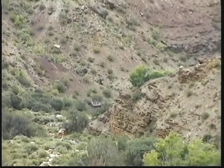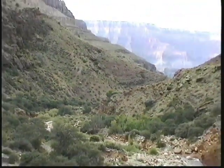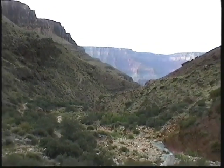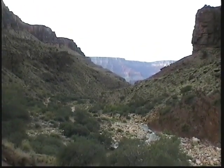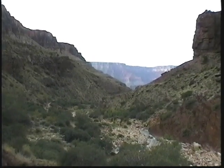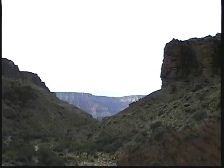That's Cottonwood Campground just ahead. Because of the protecting hills and reliable source of water, this area has been inhabited by people for many years. There are sites of archaeological significance that are protected by federal law and should be left undisturbed.